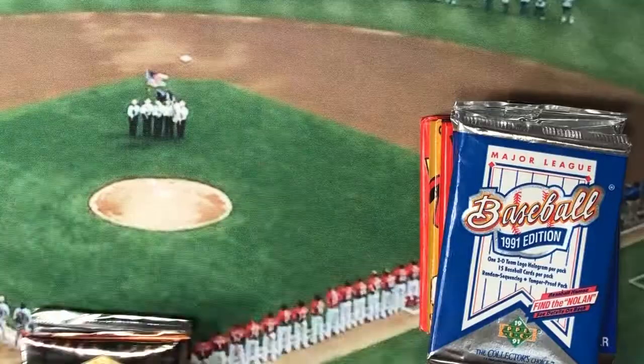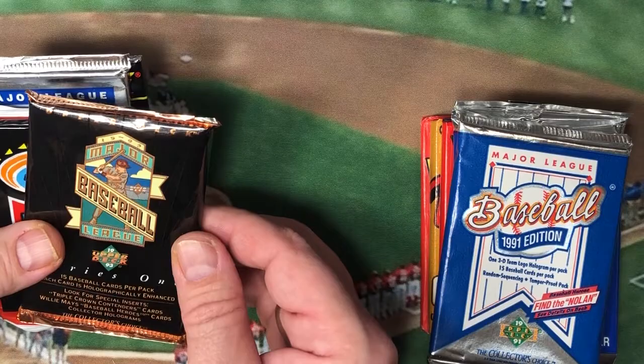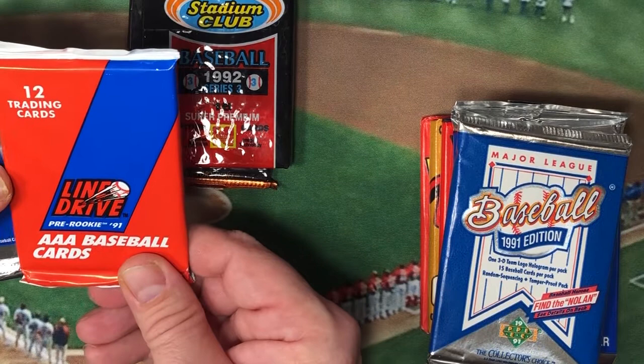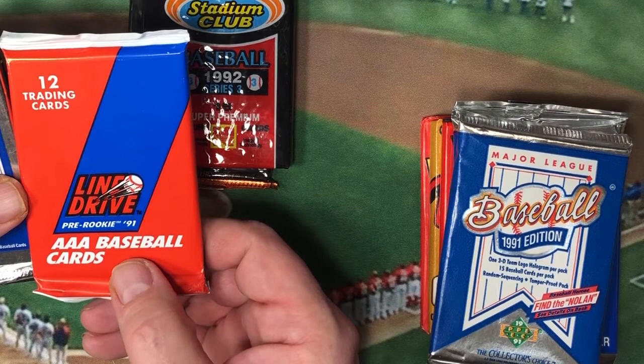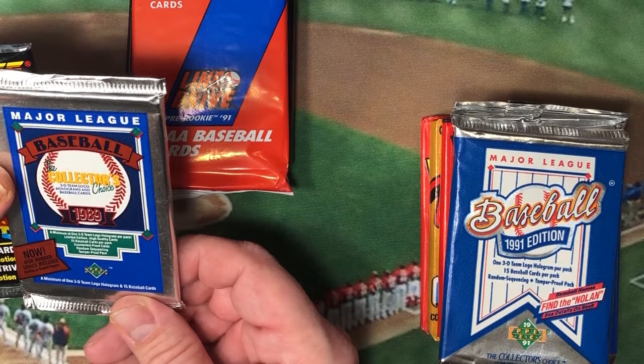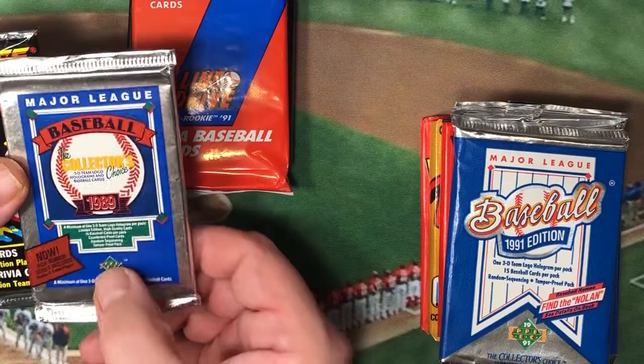All right. In this stack here, we've got some Upper Deck from 1993. We got some Stadium Club, 1992, Series 3. This one is a company I'm not familiar with. It's called Line Drive. And these appear to be, as the pack says, pre-1991 AAA ball cards. So those might be interesting. See what big names we've got in there. And here's a pack of 89 Collector's Choice. I believe that's an Upper Deck. Yeah, it says Upper Deck product right there. And these are some cool ones. I kind of like these.